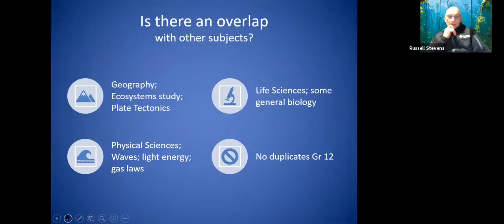The other question that I get asked is, is there an overlap with other subjects? There is marginally in ecosystems. No education core curricula should not teach ecosystems and ecology. In South Africa, life sciences, agricultural sciences, and geography all deal with ecosystems. There is a bit of an overlap with plate tectonics in geography. In life sciences, there's some general biology that is an overlap quite specifically. In physical sciences, in the FET curriculum, waves, light energy, and gas laws are repeated.